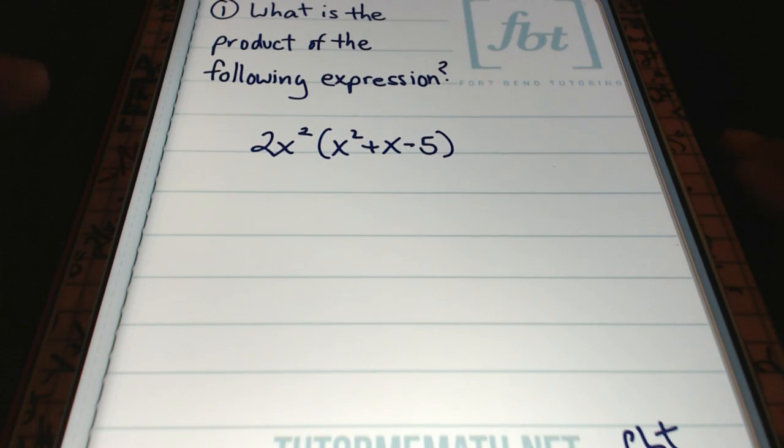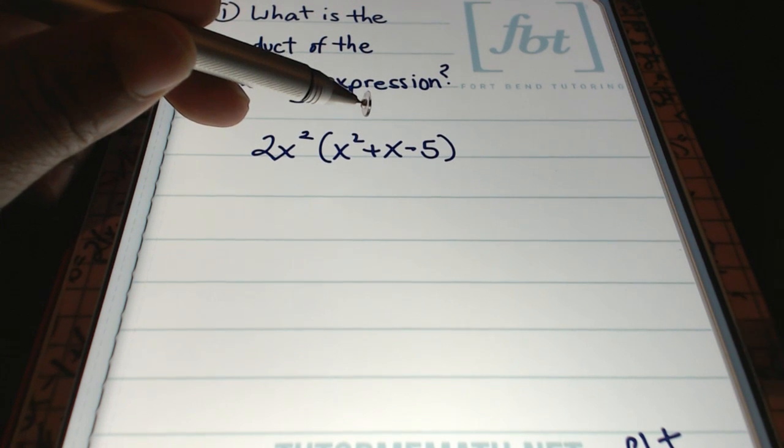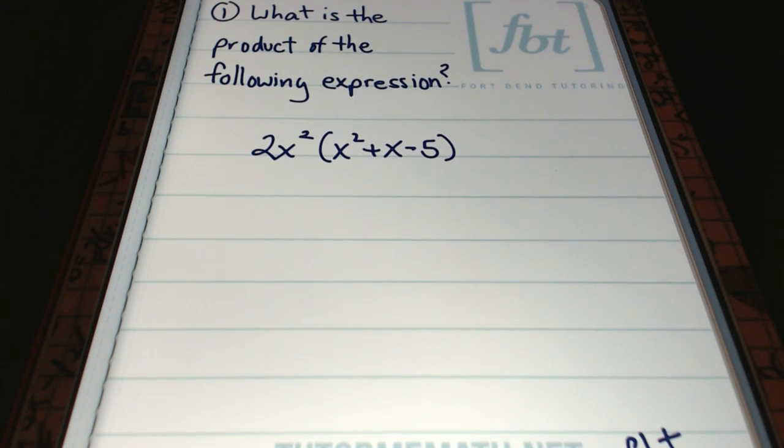We have problem number 1. It says, what is the product of the following expression? Here we have a monomial times a trinomial, meaning that we have 3 terms times 1 term. That 1 term, that monomial, is going to be multiplied times the 3 terms that you have within the parentheses. You should know that terms are separated by plus or minus signs.